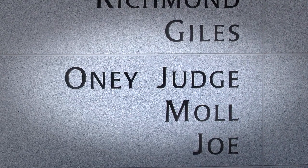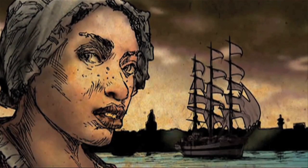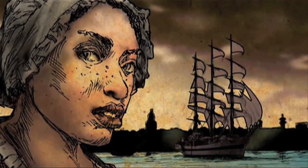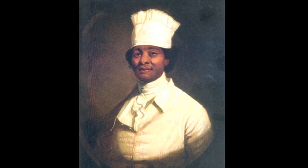One woman, Oney Judge, only a teenager, served Martha Washington. She made her own Declaration of Independence. She took flight before she was going to be taken back to Mount Vernon at the end of the Washington presidency. And then the other who fled was Washington's prized chef, Hercules. Here in the cradle of liberty, freedom and slavery were fighting it out right in the presidential household.